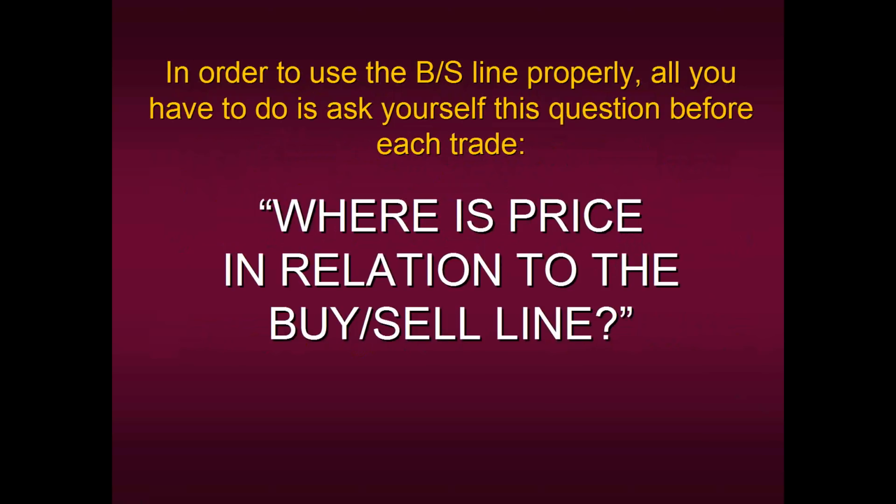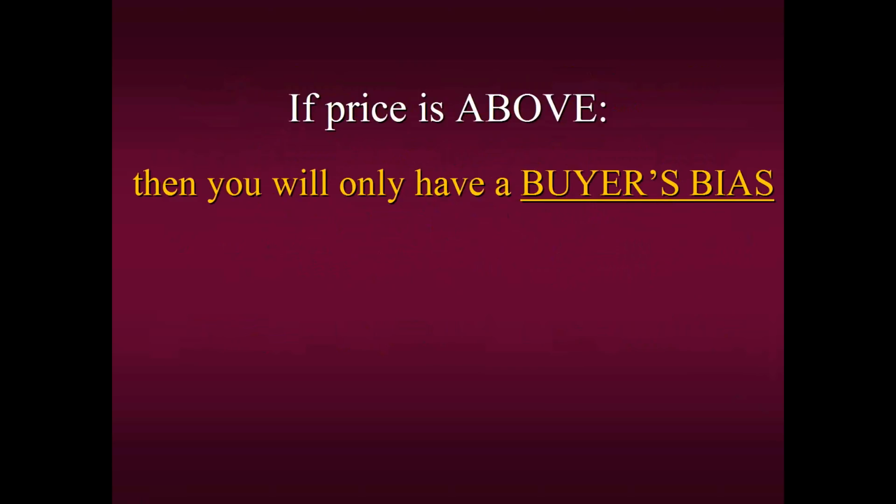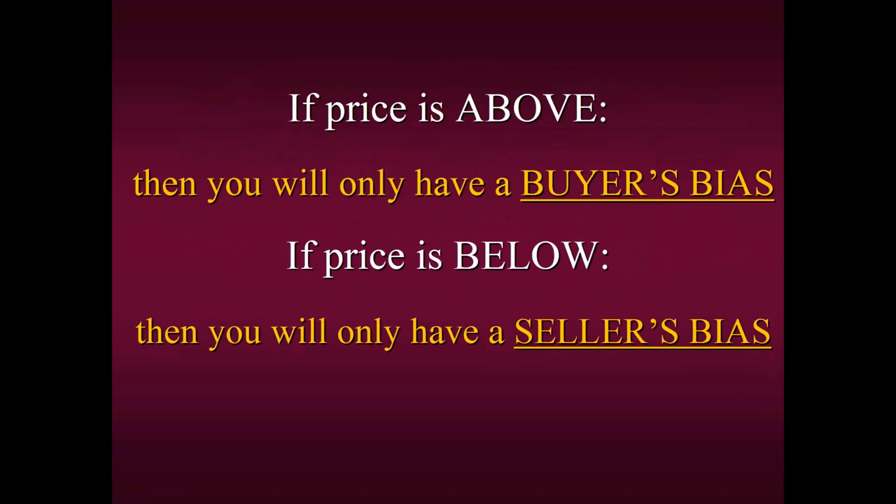Let's say your strategy gives you a buy signal. Let's say that the buy signal is below the 50-period moving average. So what do you do? Well, if price is above and you have a buy signal, or if you're thinking about trading this particular market, then you will only have a buyer's bias. It's that simple. And conversely, if price is below, you will only have a seller's bias.